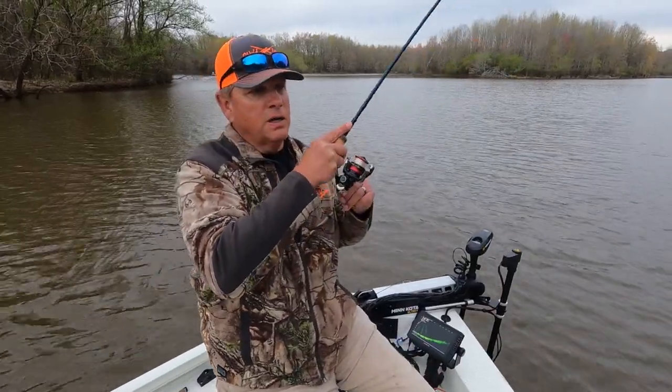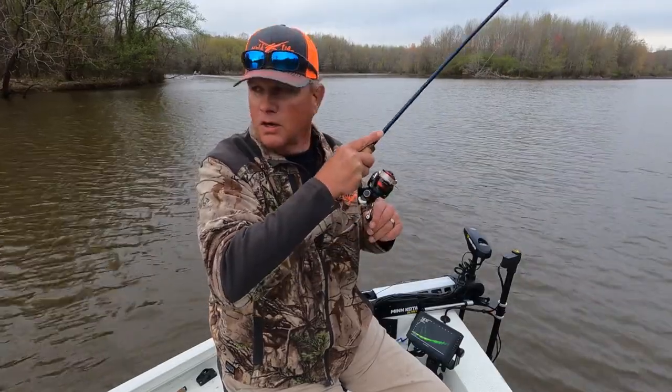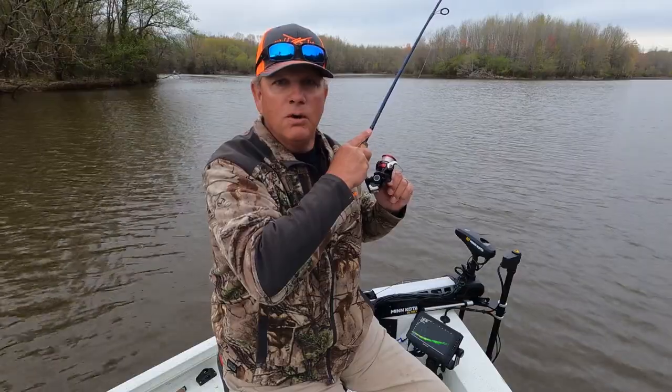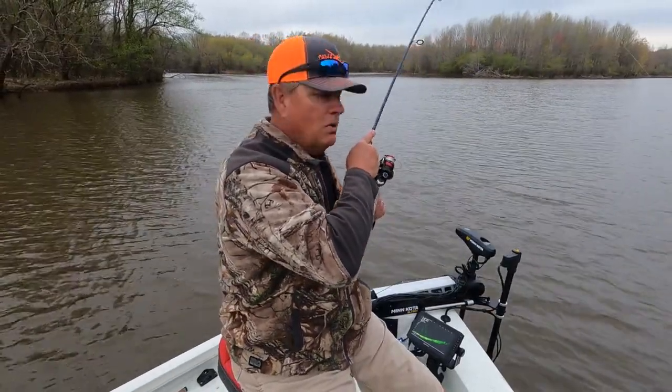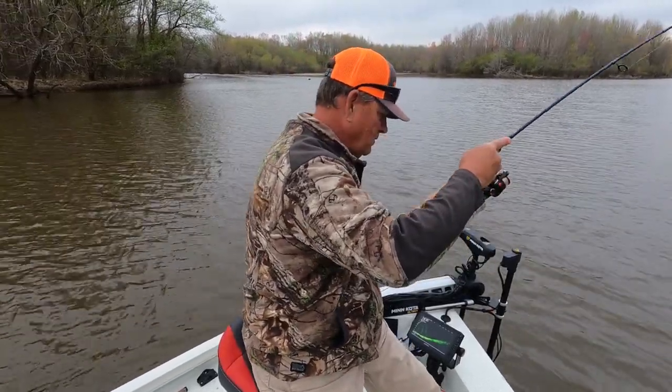Throw that curly tail back there. This feels like a better one right here. Hey, Zach, throw that curly tail back there. Give him something different to look at. Oh, boy, this feels like a nice one, y'all. He's cutting through the water.